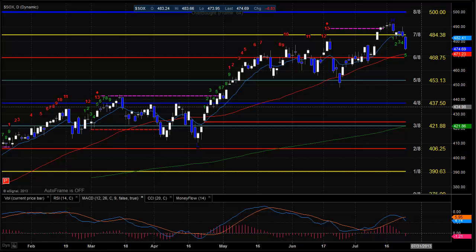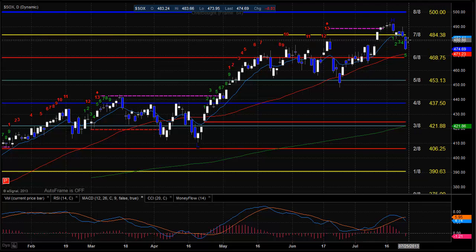Here's a look at the SOX. A couple of key developments here today. We did follow through down below the 10 EMA, so this does now qualify as a short-term downtrend. First support is going to come in at the 50 DMA at about 471.5. Next support is going to be 468.75. Resistance is going to be in the area of this 7/8 level here, or the prior high. Either one is going to be pretty effective if we get into that area.